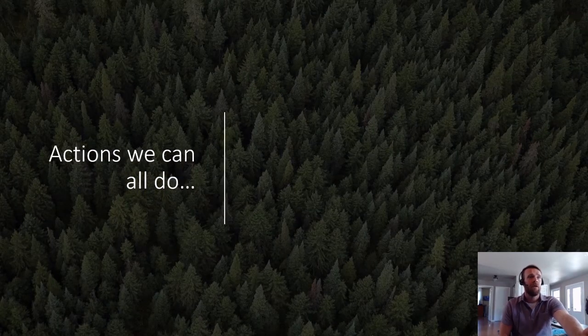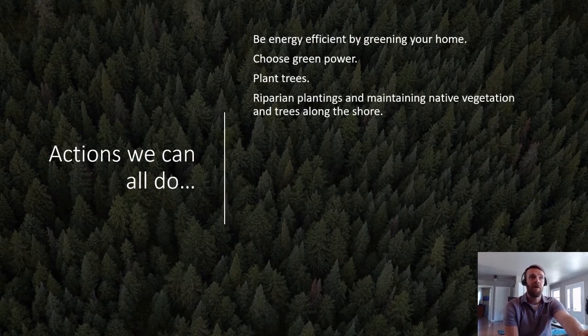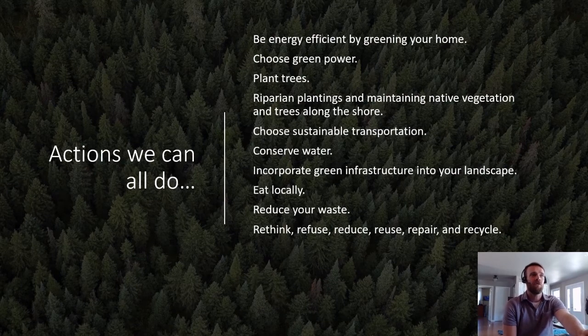So I'd like to end the presentation today with actions that we can all do to help slow the impacts of climate change. So be energy efficient by greening your home. Choose green power. Plant trees, riparian plantings and maintaining native vegetation and trees along the shore. Choose sustainable transportation. Conserve water. Incorporate green infrastructure into your landscape. Eat locally. Reduce your waste. Rethink, refuse, reduce, reuse, repair, and recycle. The 6 R's, not just the 3 R's, and get involved and informed.